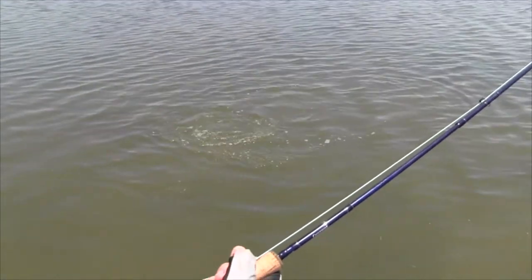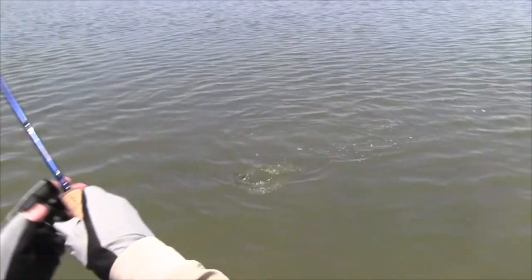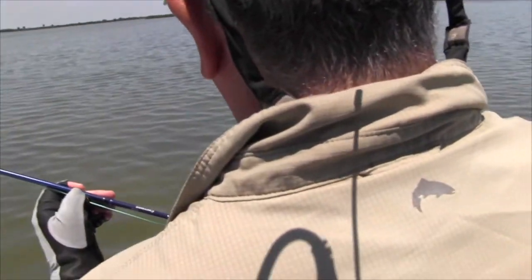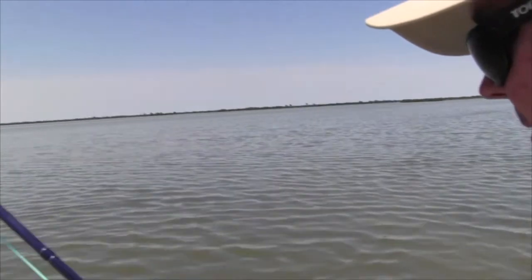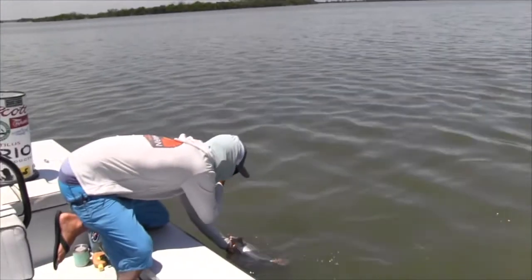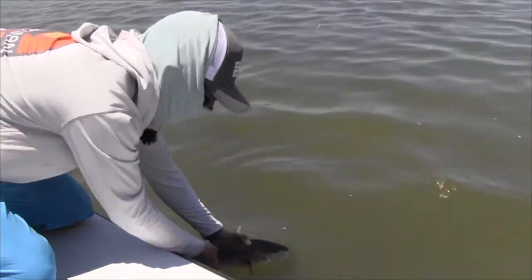There you go. He's actually a bit smaller than what the other ones were, but for some reason had a bit more go on him. We'll bring him around the side. That was interesting. I don't want to hold him out of the water too long. Yeah, sure.